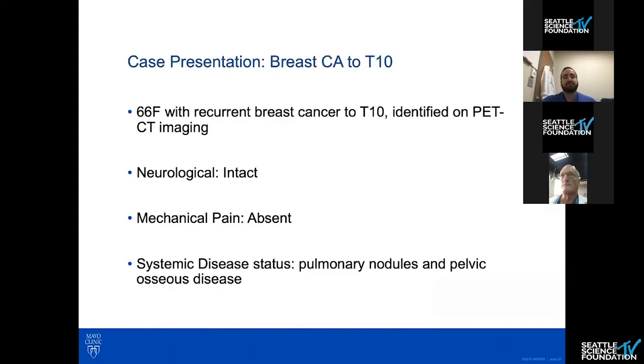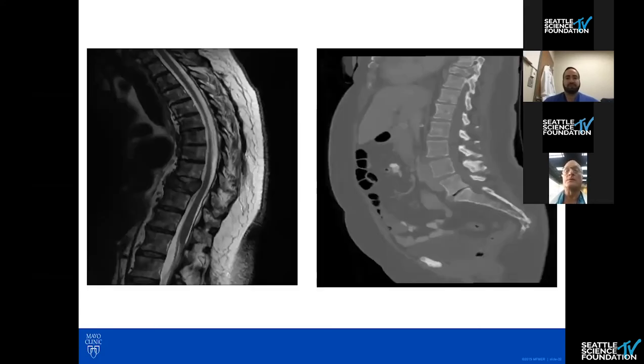Another case, this was actually, I apologize, this was the trial run that we did with this instrumentation the first go around. This is a 66-year-old lady presenting with a breast met to T10. This was identified on PET imaging. She did not have any symptoms, but she was primarily sent for separation surgery. You can see, one would argue, not the most impressive of compression, but this would probably be considered an epidural compression grade 1C. You can see that there's a pathologic fracture associated with it.